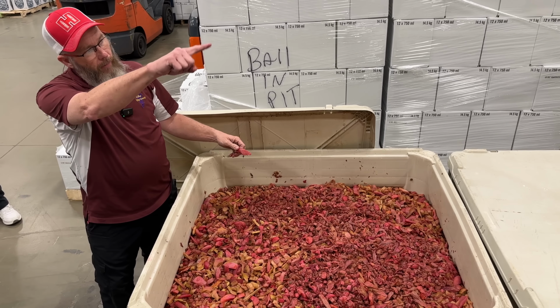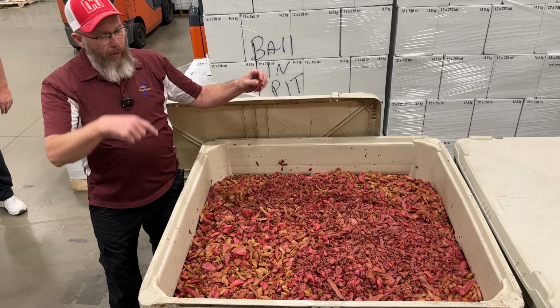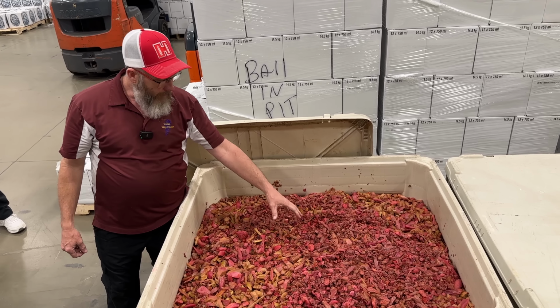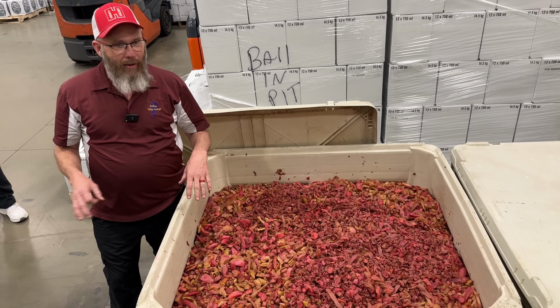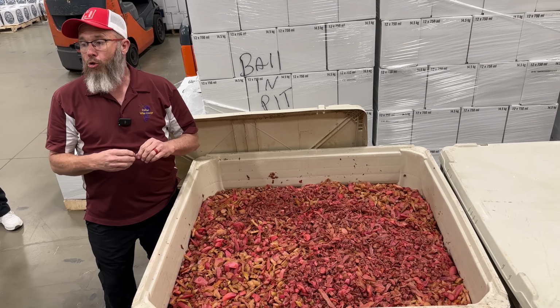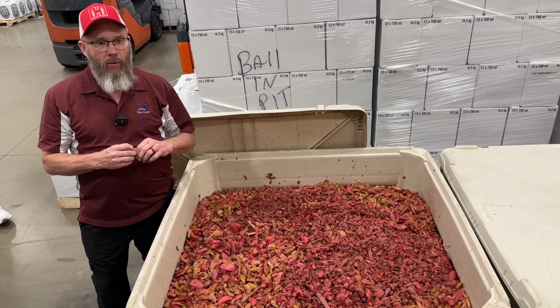So what you see over here in the boxes is rhubarb that's still frozen. We're going to finish dumping the rest of it tomorrow, and then next week it'll be pressed out. And this stuff is absolutely super tart with no sugar in it. But once it's fermented and it's back sweetened, it's really good. We actually did a strawberry rhubarb one time. I still have a bottle at home that I have saved.